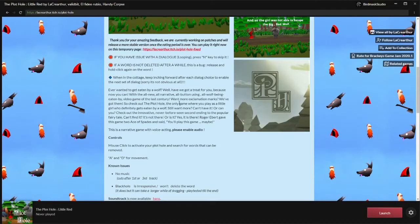So everyone to get eaten by a wolf. Well, we've got a treat for you. Because now you can with an all new, all narrative, all button using, all wolf being eaten by a video game of the last century with more exclamation marks. We've got them, so check out the Plot Hole, the only game where you can play Scout who definitely gets eaten by a wolf.